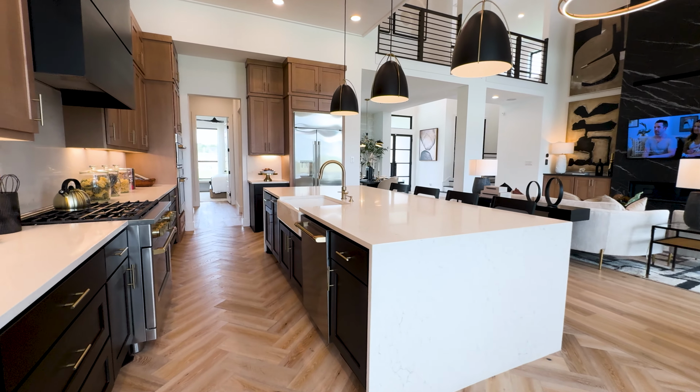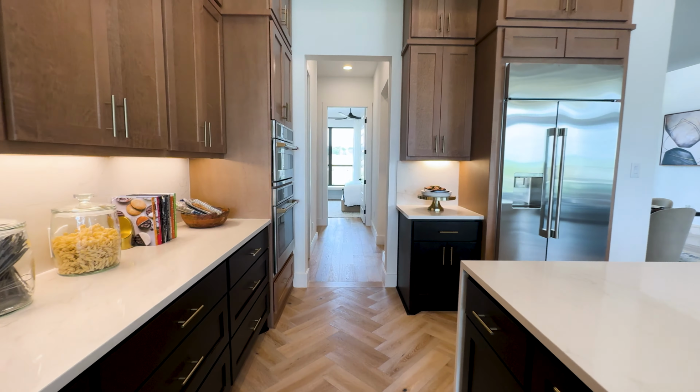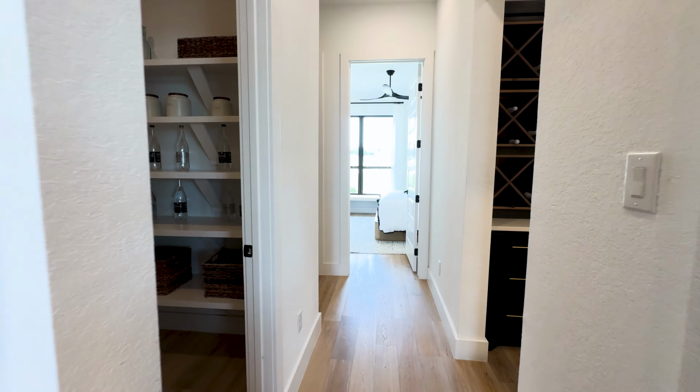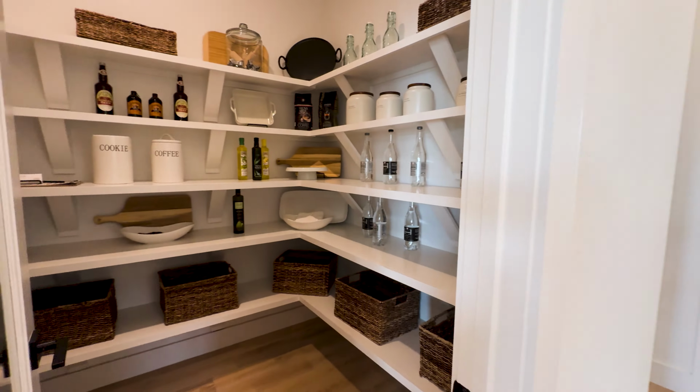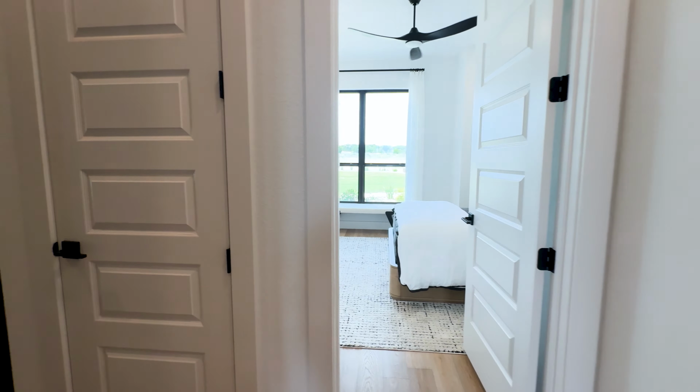So making our way back into the front of the home, we're going to pass through this stunning kitchen that I'm a big fan of. And then we have a couple of things that I did want to point out. We did skip the pantry earlier. So I think it's a pretty adequate space. Very nice.